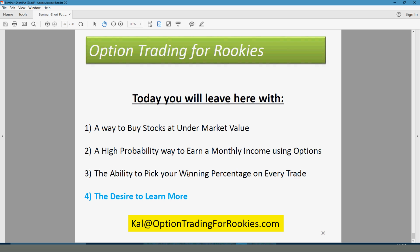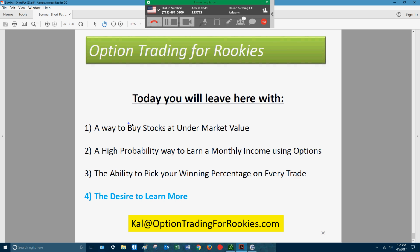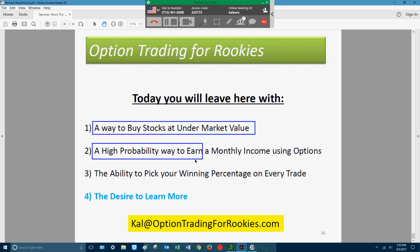So we're right at about that hour, so it looks like I hopefully nailed it. My goal when I brought you here today was to teach you these few things: a way to buy stock at under market value, which would be the equivalent of selling that at-the-money put, so you collect the most money possible. And if you get put the stock, you get it at a much lower price because of the cost basis break-even price reduction.